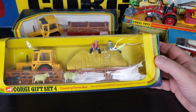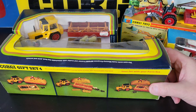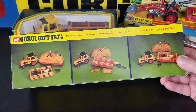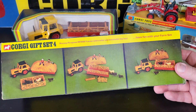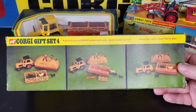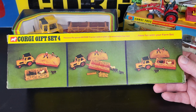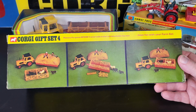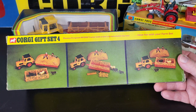Absolutely. But I think that's great. It's such a great set, and it just adds a bit of character as well. So this one is '74, so slightly earlier. Oh, that's great, isn't it? But again, have fun with your farm set. A great set of history. I think these later Masseys really are the last of the metal Corgi, and it's still nice to see.